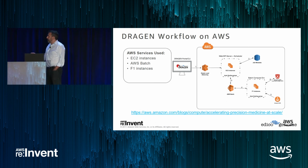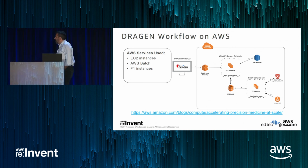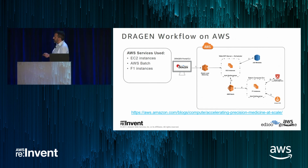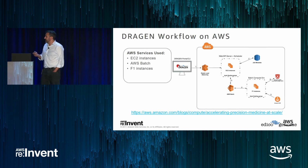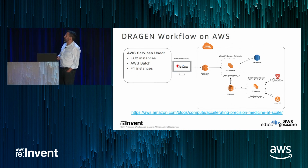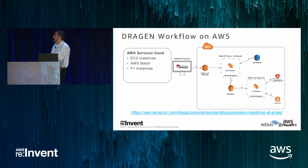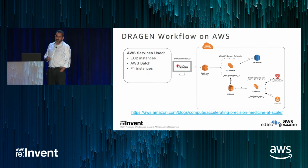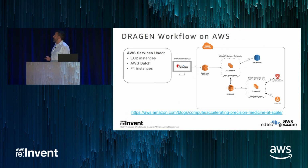So with the AWS team and CHOP, Children's Hospital of Philadelphia, we leveraged the AWS services, mainly AWS Batch. Of course, the F1 instances, we used S3, we used ECS, all of those, along with our workflow management system, which is our own database that tracks progress of the genomic pipelines. We were able to run 1,000 instances in parallel, and we actually processed 1,020 genomes.